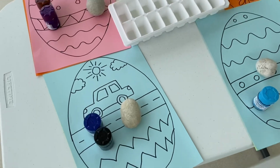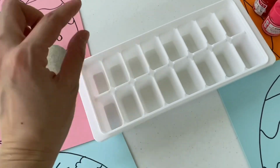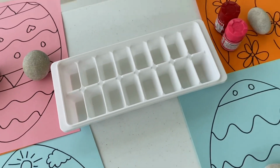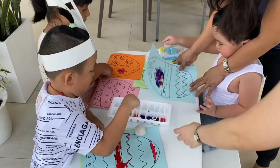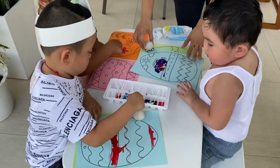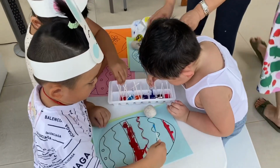So this is our egg painting area, at ginamit ko yung ice tray para dun ko ilagay yung mga paint, and we'll be using Q-tips, and I opted for a paper instead of the actual eggs. So I just draw egg shape na may mga drawings, and they painted it, and they really loved it and enjoyed painting it.